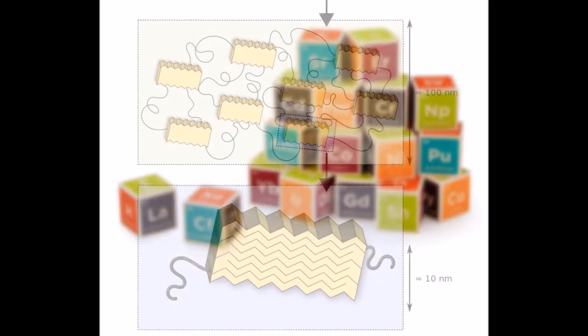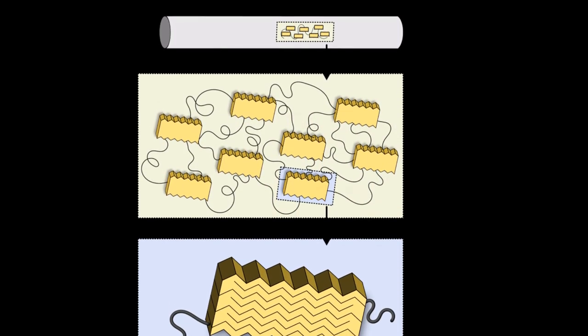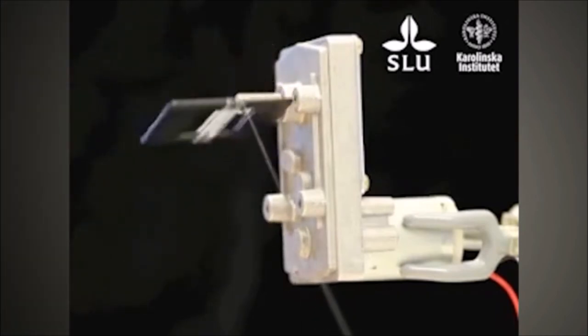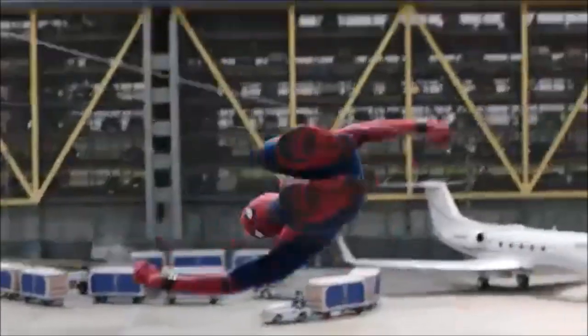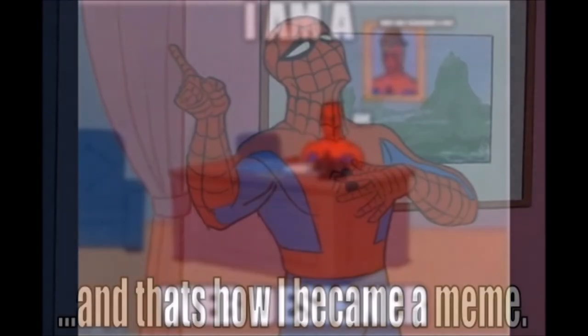This shows that it's not just about having the right building blocks, you also have to put them together in the right way. The Swedish team achieved the trifecta and has pushed artificial spider silk on its way to being actively used in industry. Unfortunately, we're still a ways away from being able to power superheroes with it.